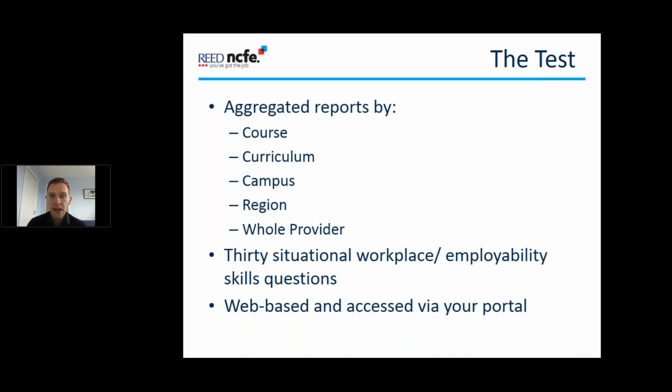It's a web-based assessment, so it can be taken online, on a computer, tablet, phone, whichever device your students want to use, and it can be accessed directly through your portal, whether that's a VLE or Moodle or whatever you have. There's no username and no password, so the login process is really simple. If you don't have a VLE or a Moodle, we can provide you with a URL that you can send out to your students and your learners.